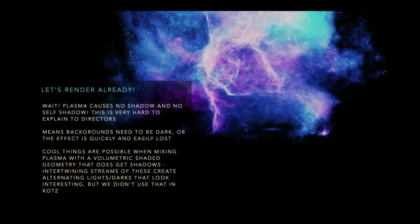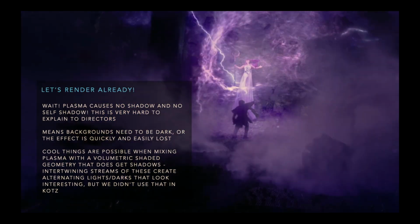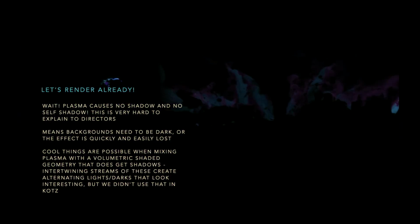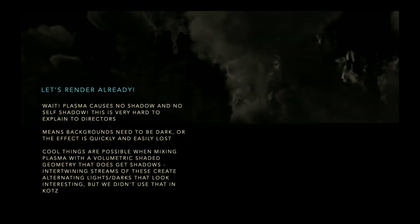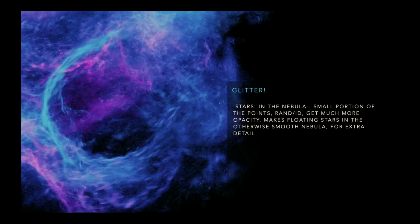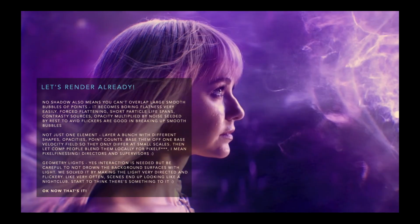So here I also mentioned that there is a cool opportunity if you actually do a mixture of these and the density volumes, like I said earlier, but we didn't get to do that on this show. I'm trying to remember why. Maybe we hit the vortex looking good, and then nobody wanted to touch it anymore. They said, okay, this is good, let's not do anything else.